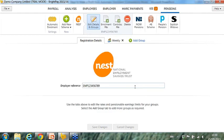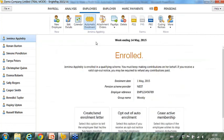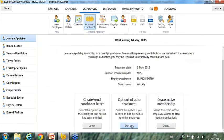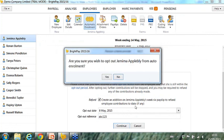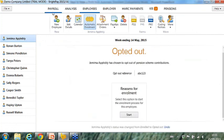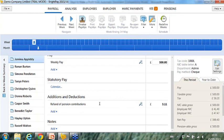BrightPay is also able to process opt-out requests and issue refunds where applicable. If an opt-out notice is received for an employee, all you need to do is access the employee's automatic enrolment utility here and select the opt-out option. Enter the opt-out reference, I'll put a dummy one in here, and press continue. If any refund is due back to the employee, you will then see this appear on the employee's next open payslip, as you can see here.